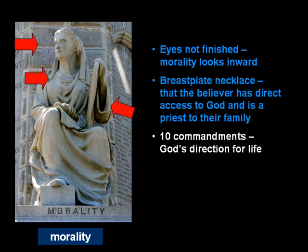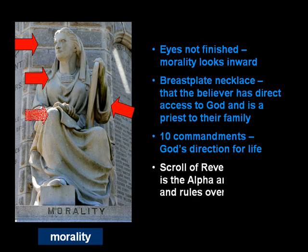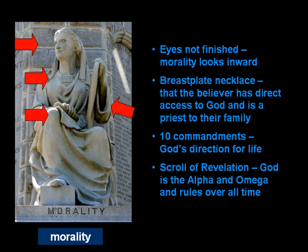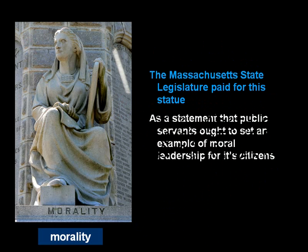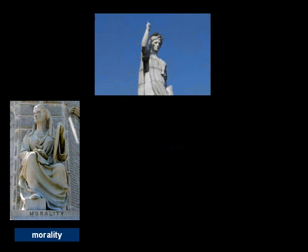The 10 Commandments were in her left hand, giving God's direction for life, and the scroll of Revelation, that God is the Alpha and Omega and rules over all time, is in her right hand. The Massachusetts State Legislature actually paid for this statue to be placed, as a statement that public servants ought to set an example of moral leadership for its citizens, and boy, do we need a reminder of that today.